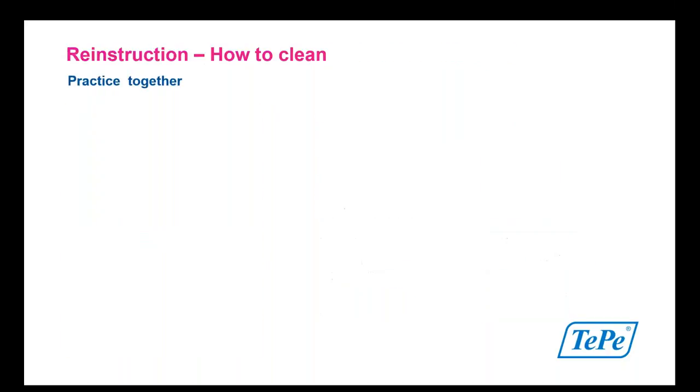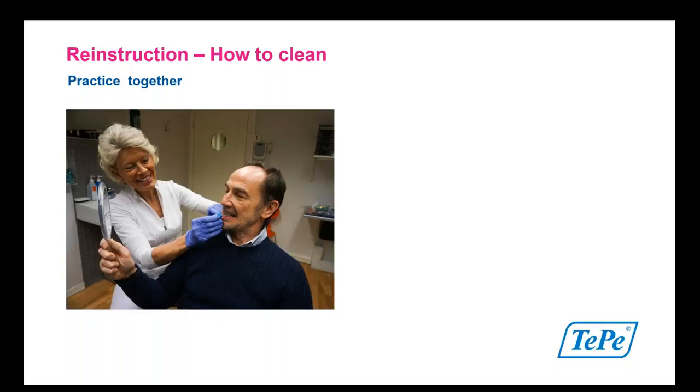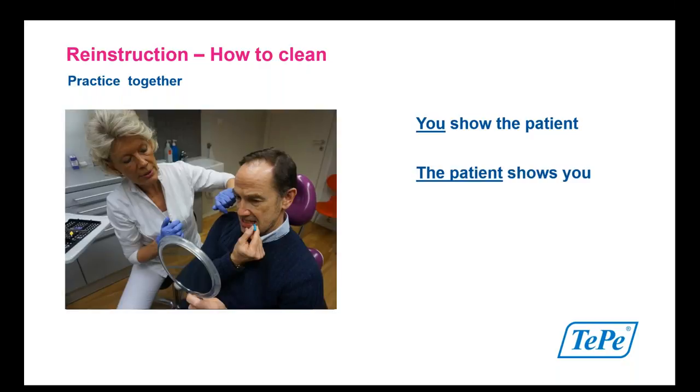So to summarize this section of instruction, customized self-care instruction should be given to the patient based on implant design, accessibility for cleaning, and the patient's dexterity. How to instruct: you show the patient, and then the patient shows you. And practice at every appointment with your patient and check if the tools you discussed at the previous session fit their purpose and if the cleaning technique might be improved.